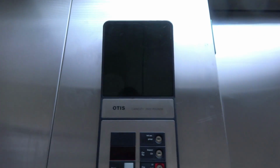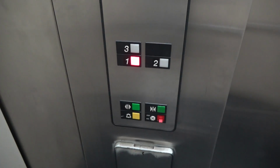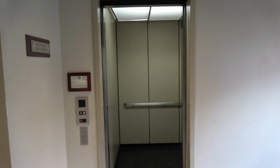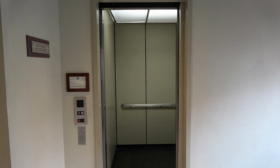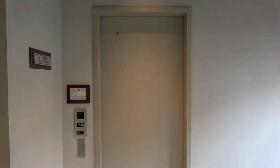All right, I think we're going to go back down one in there. Door's got a problem on the 3rd floor. Takes about a second to start up. This thing is a little bit quirky. There goes, and that's it.